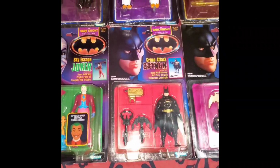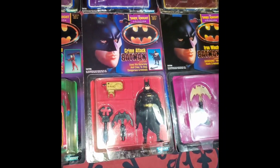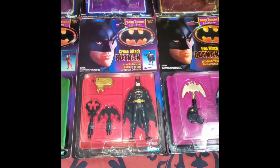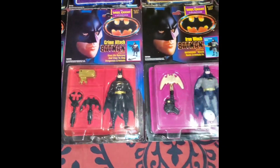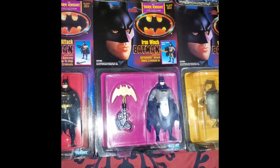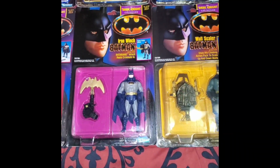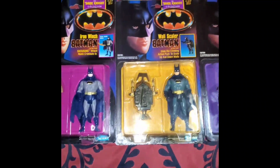Here we have Crime Attack Batman. I think he's one of the better Batmans and represents Keaton's Batman pretty well. He's very basic. And I love this one too a lot. Maybe he's my favorite. Iron Winch Batman. Love the navy blue and gray suit.